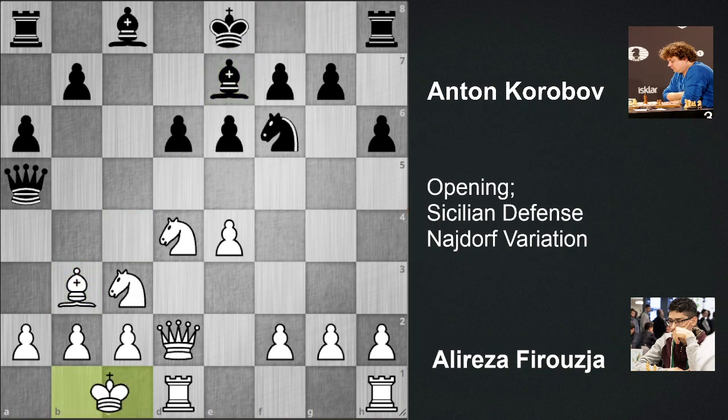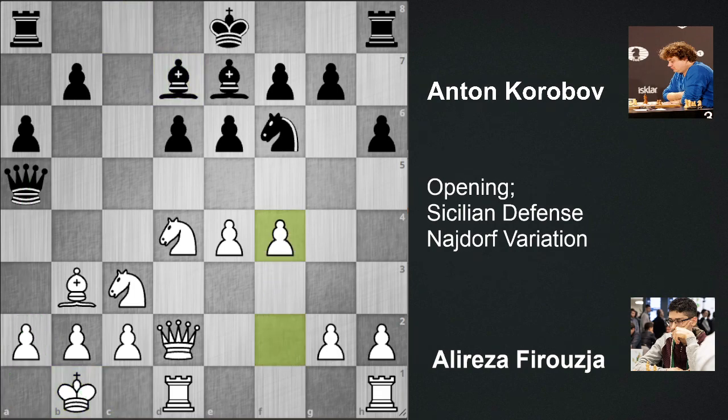Bishop e7, king b1, protecting the square for the future by the king. Bishop d7 was played, f4, bringing the strong pawn on the king side, black's king side. Rook c8 was played, rook he1 standard. White wants to play this move e5, and he is bringing all his forces to this e5.